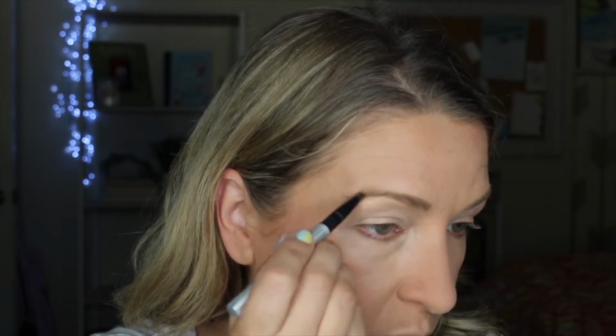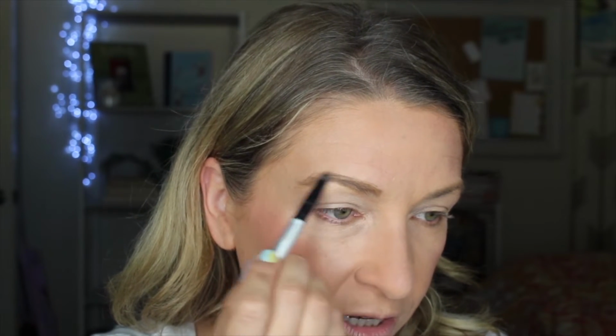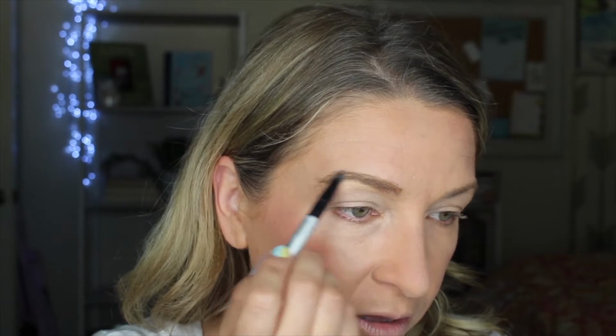I'm going to use brow powder or brow pencil to fill in my very sad, need-to-be-waxed brows. Salons haven't opened up yet in California at the time of filming this, hence why my hair is two different colors and my brows are not the greatest.